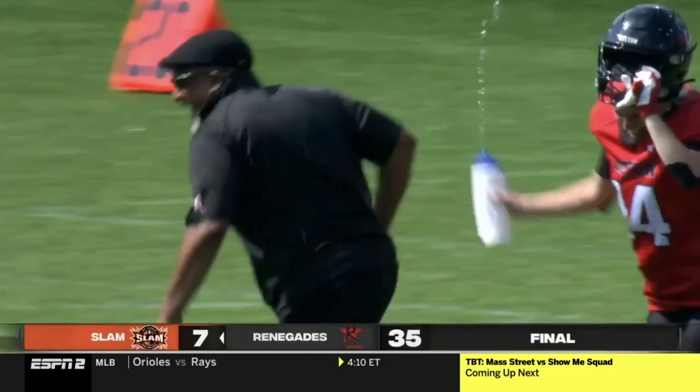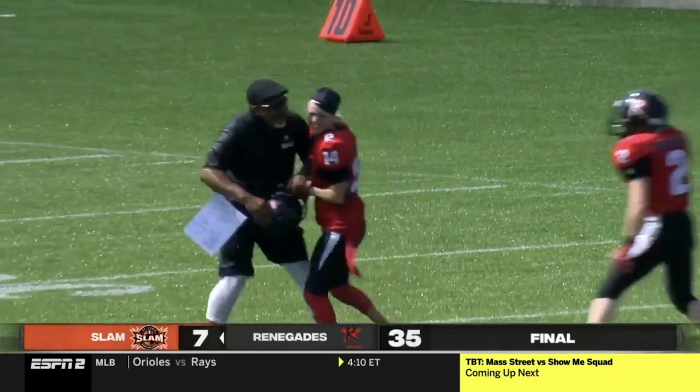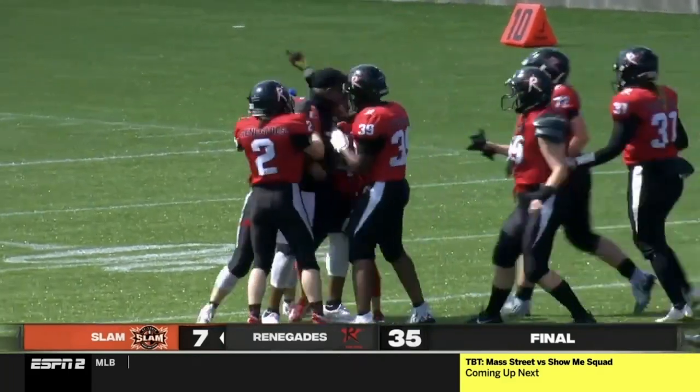Well, that's a familiar sound. Those muskets going off in the end zone. Boston Renegades do it again. Big performance here tonight.